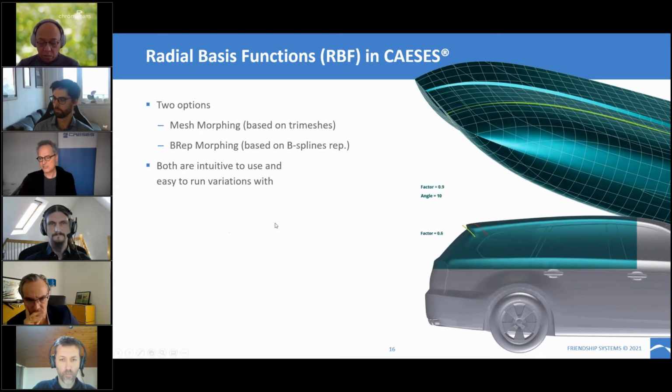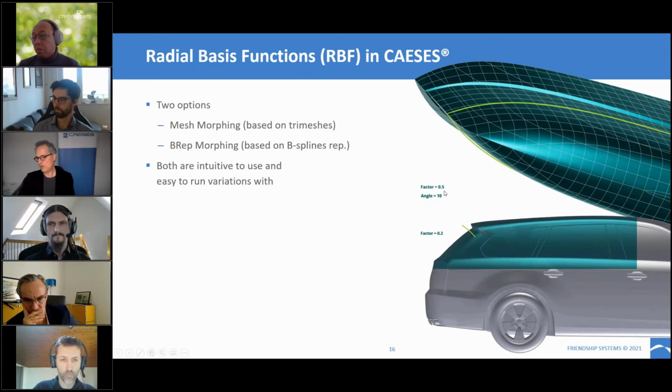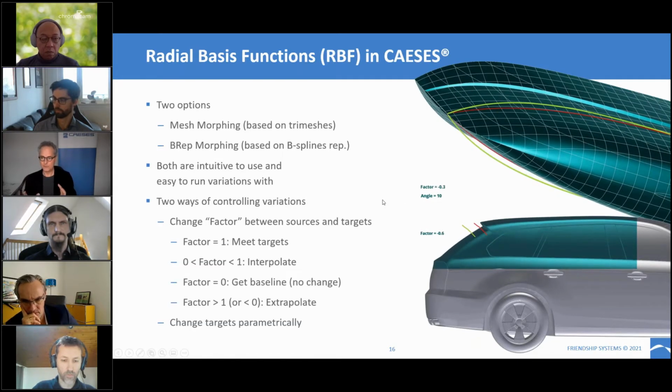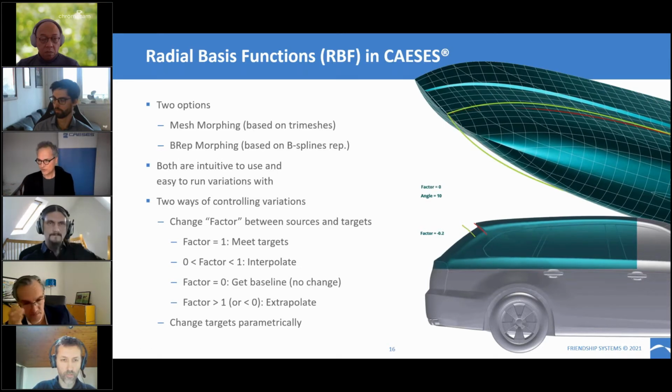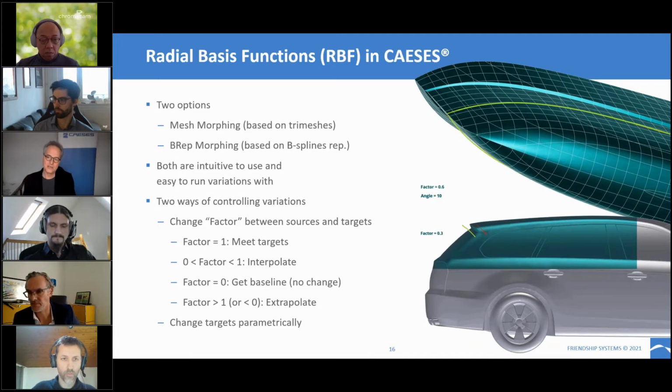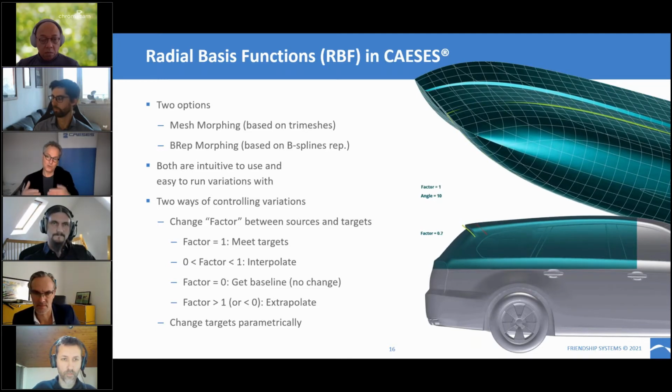And you see that a factor is changing between more or less 0 and 1. And this is what happens. We morph between one geometry and another geometry. The one geometry, the baseline, we use as a source, and the geometry that we want to go to, we use as the target.